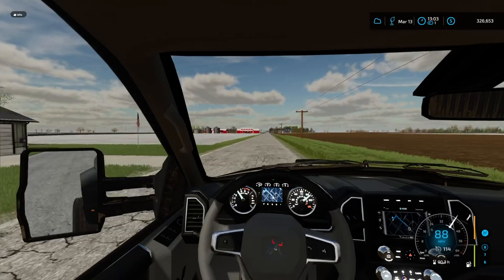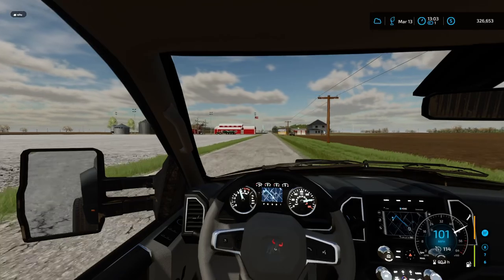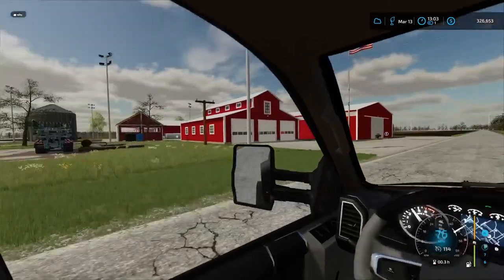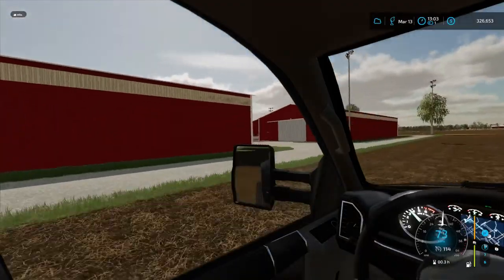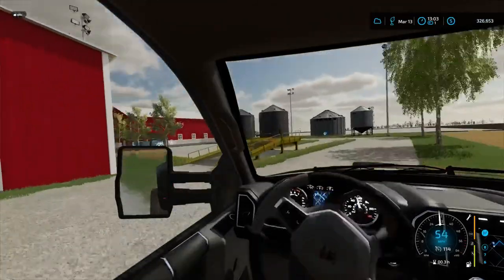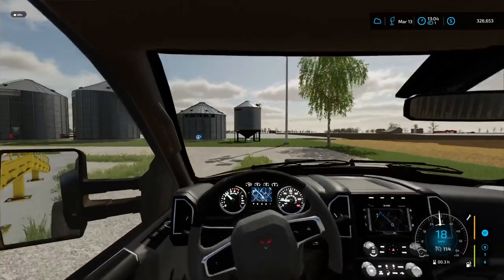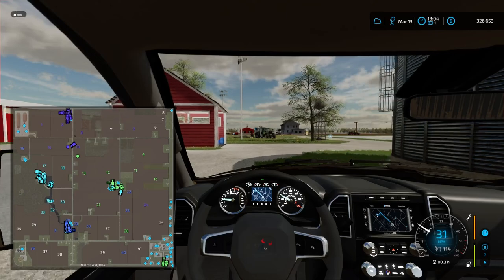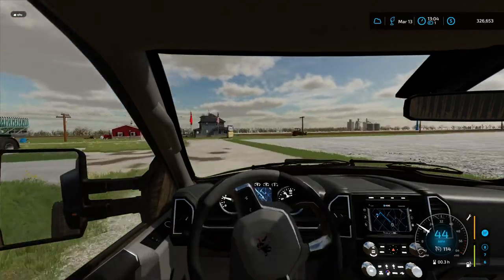Now, where is he? Let's drive around the farm. Let's see here. Hey! Honk my horn. He should usually be out here by now. Almost hit that. Jeez, oh man. Where is he? Huh. All right.